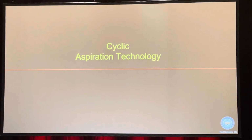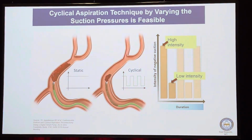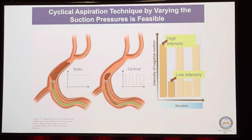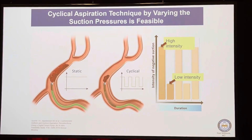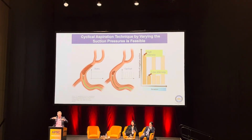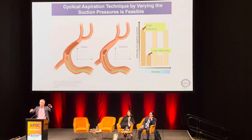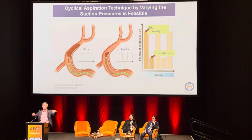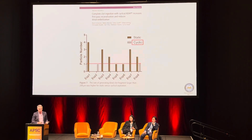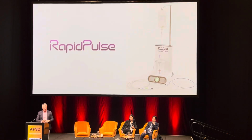Another very cool technology, another aspiration technology, is cyclic aspiration technology. Essentially right now, you hook these catheters to a pump, an aspiration pump, like a vacuum cleaner, and it delivers a static force that does not oscillate. The idea is adding oscillation by having a valve that turns it on and off at very high frequency, like 6 to 12 hertz. By doing so, you deliver kinetic energy, and this kinetic energy actually improves aspiration and decreases destabilization.